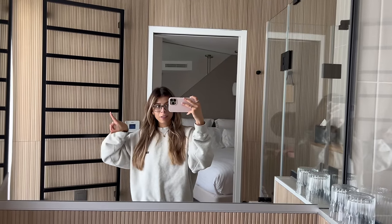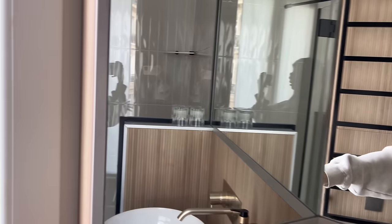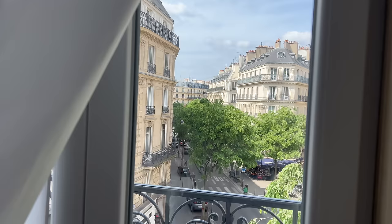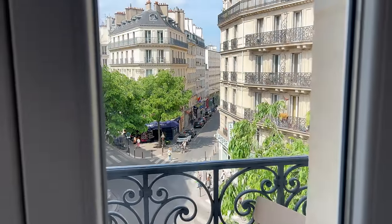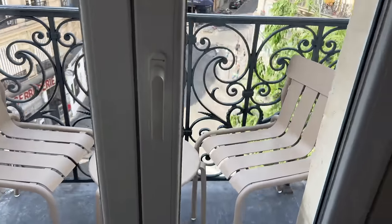So we just arrived at the hotel and it is so cute. I'm exhausted and jet lagged, but oh my God, look at this view. Do you open this thing? And this is our balcony.